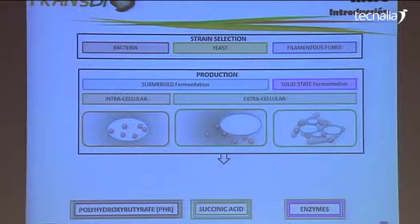for today, for the downstream processing, I took one intracellular product, which is PHB, which is accumulating inside the cell, and the extracellular product, succinic acid, which is produced inside the cell, but then it's excreted into the liquid media. And of course, this has an influence on your downstream process, because usually you start with separation of solids and liquids, and then you need to know in which phase your product is. If you have an intracellular product like PHB, your product is in the solid phase, and in the case of succinic acid, your product is excreted to the fermentation medium, so your product is in the liquid phase.